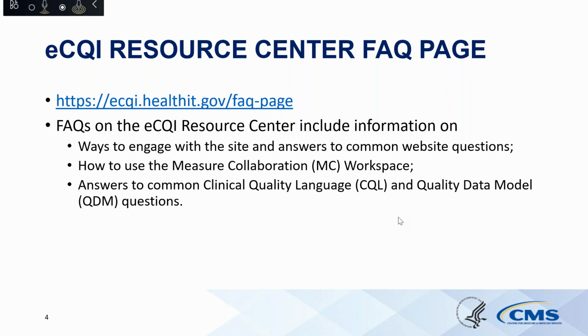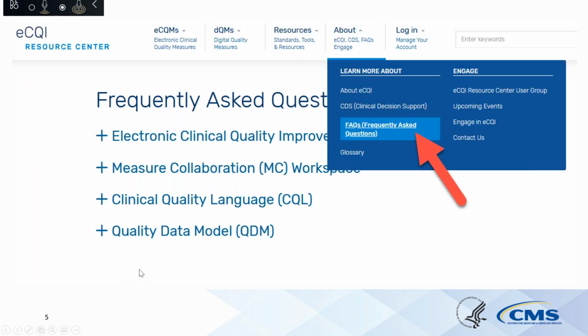Things like that. And then we focus on the Measure Collaboration Workspace, or MCW, if you're familiar with that tooling specifically. And then additionally, we have a section for CQL and QDM. And so instead of having 4 separate pages dispersed across the site, we've combined those into a single location. If you go to the next page, you'll see from our top menu item underneath Learn More About, there's a single FAQ option now, and that takes you directly to an FAQ page with those 4 buckets now expandable and collapsible for easy navigation instead of having 4 different menus across the site.